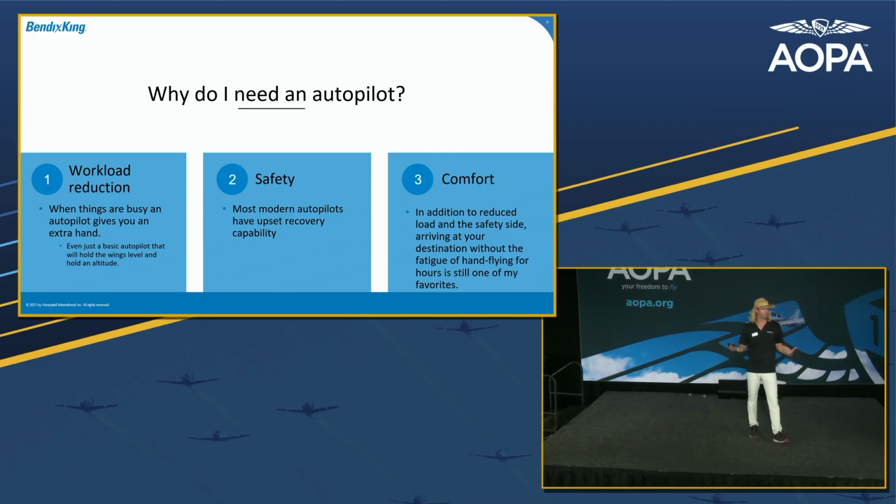Safety. It works really closely with that workload reduction. It does improve the safety of the aircraft. The really great thing about modern autopilots is they basically all have this blue button that we all know, right?